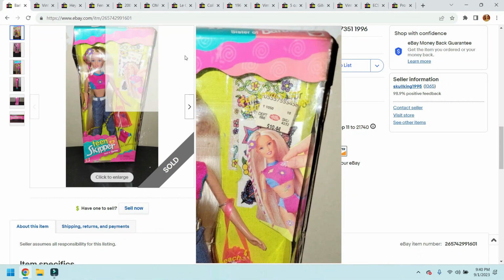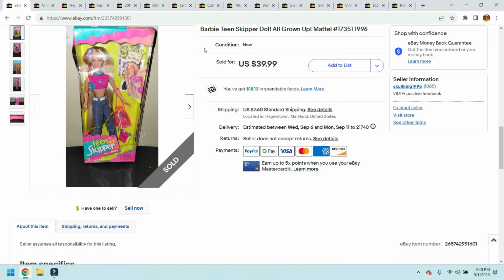So this is something that I've actually had in my store for probably over a year. It's a Barbie Teen Skipper doll, all grown up, from 1996. I paid $10 for this at an antique store, and I sold it for a full asking price of $39.99.